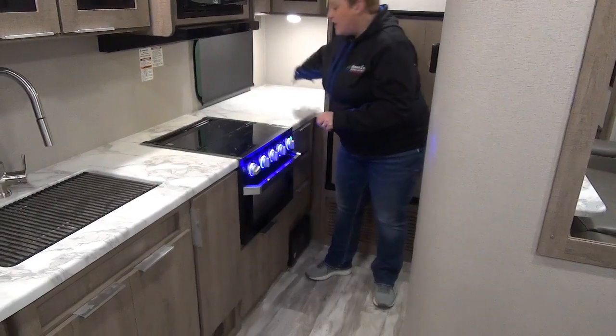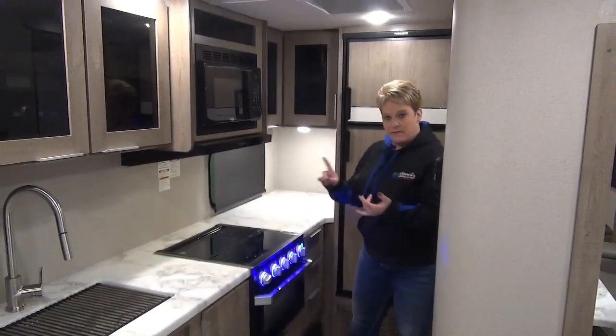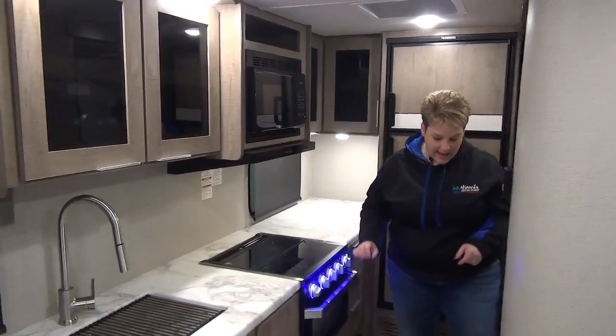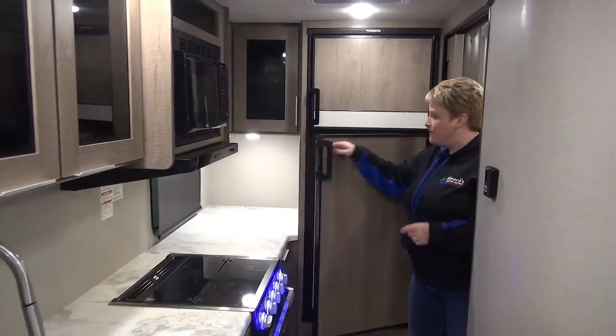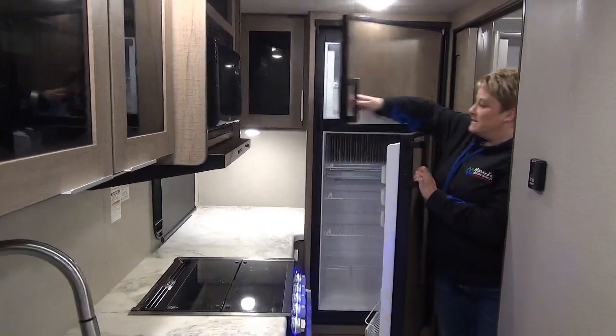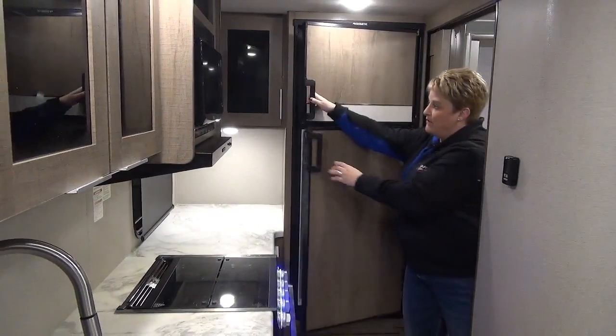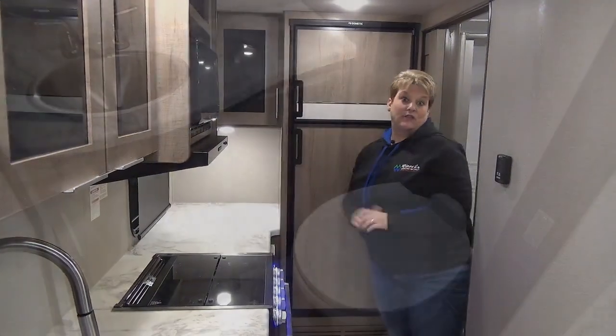And again, great storage at the back here, room for your coffee maker, maybe your ice maker can sit back there, and your 8 cubic foot fridge and freezer. This is a two-way gas and electric fridge. So 8 cubic foot, great size to have in a coach like this.